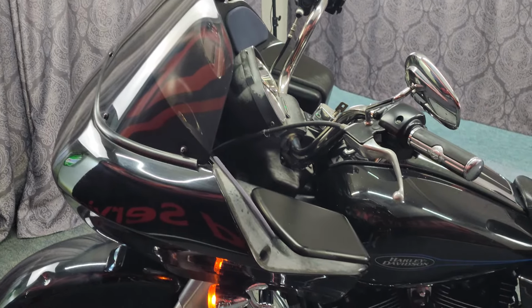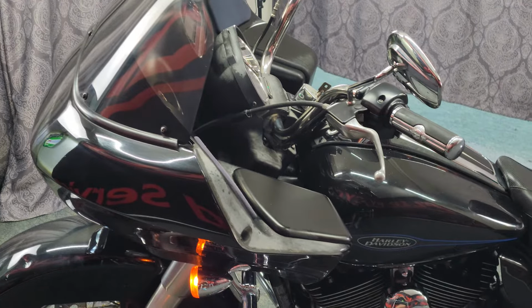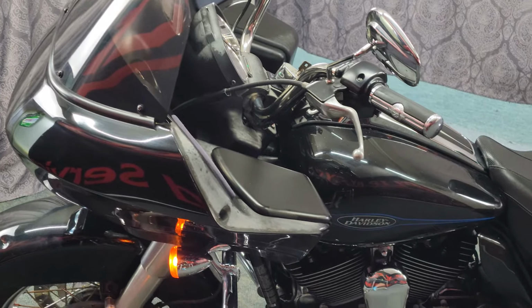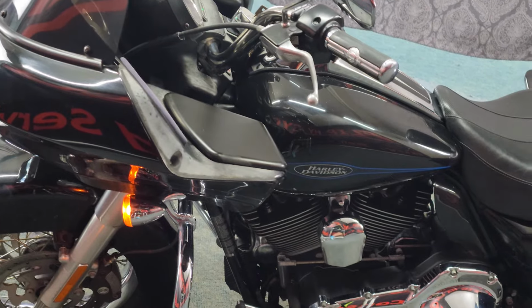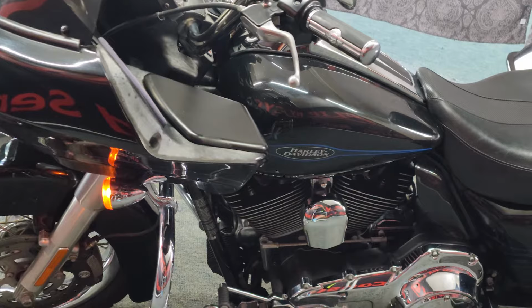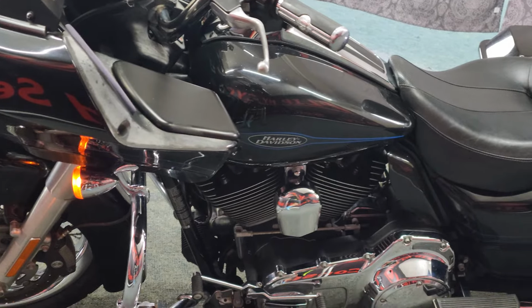She has a fully loaded batwing with a CD player and sound system. This girl also has dual exhaust, which sounds absolutely amazing.